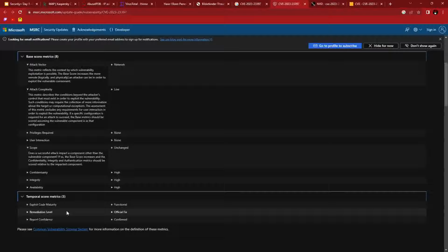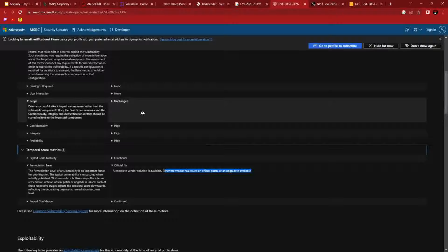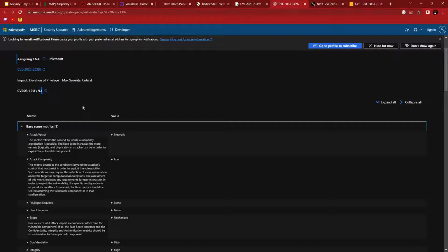Remediation level. Uh-oh. So Microsoft's like, hey, vendor has issued a patch to fix this. So if I were in an environment and I ran a vulnerability scan or this CVE popped up, Microsoft's like, yep, we acknowledge that there is this possible elevated privileges attack through Outlook. And they said they released a patch to fix it.